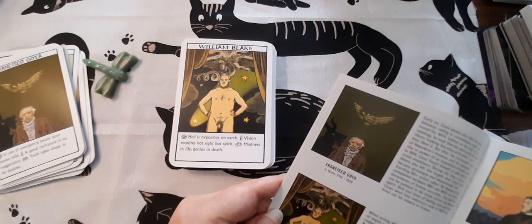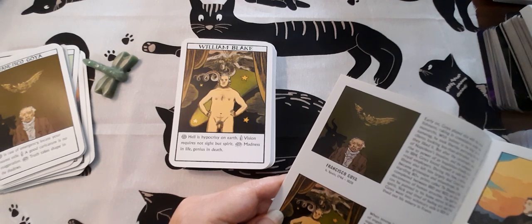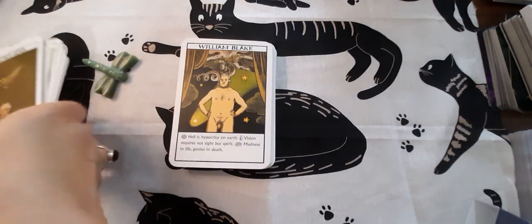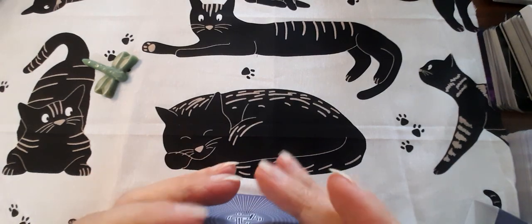He was a religious man. Blake hated Bible-waving killjoy hypocrites and believed in human equality and sexual liberation. Keep fighting the good fight, the ghost of William Blake. So there we go. They're quite a cute little deck, actually.